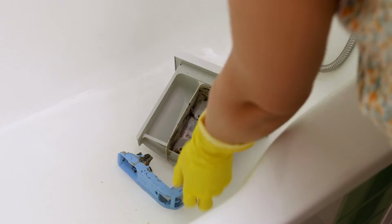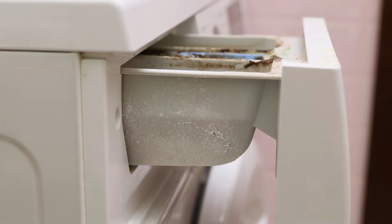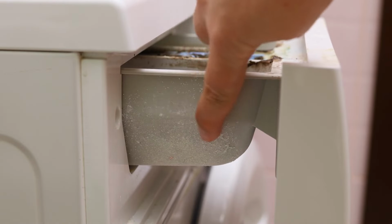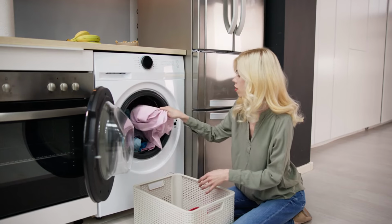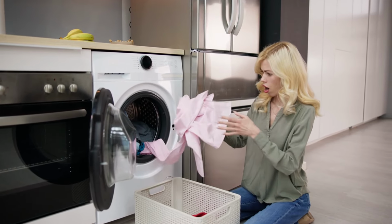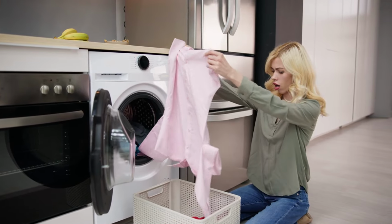Cause 4. Mould and mildew. The final thing that may be causing the brown marks on your clothes is mould and mildew. If there are patches of mould in your washing machine, they will leave stains on your clothes whenever the laundry comes into contact with them.